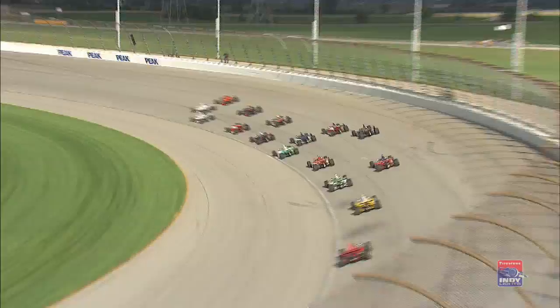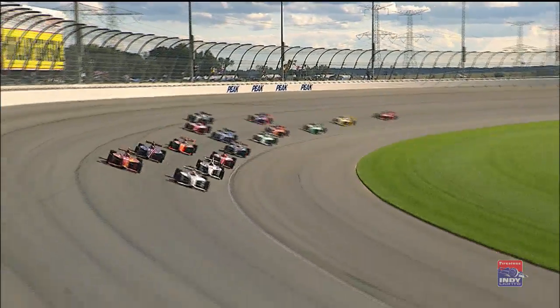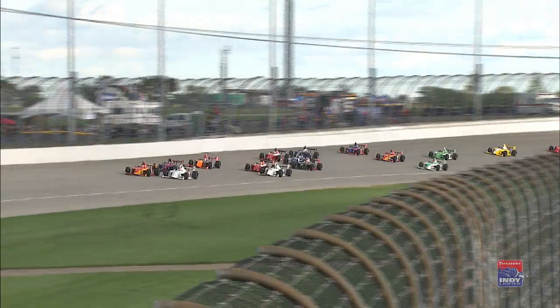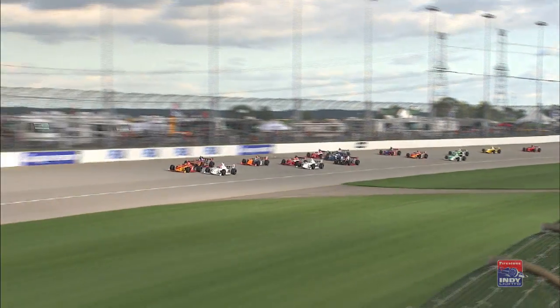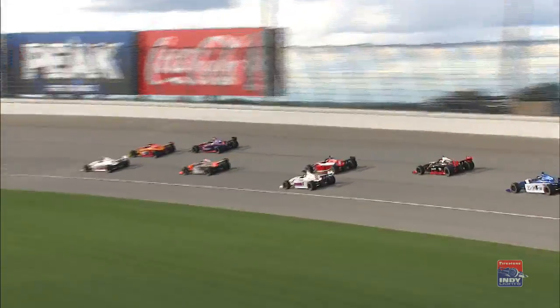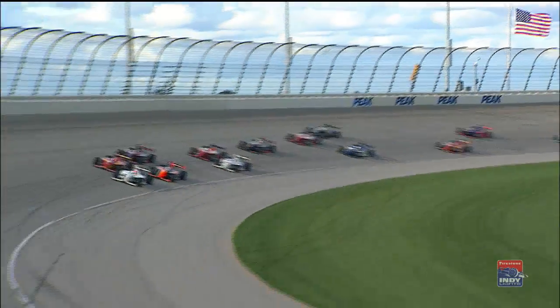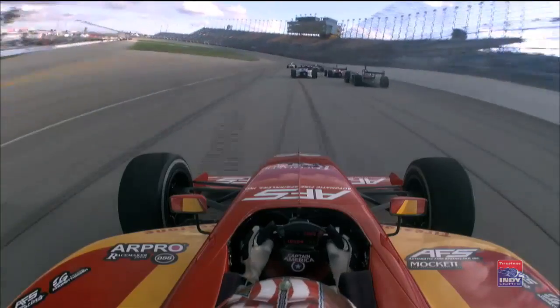Oh, 3 wide. Yeah, he's lifted. Wagner lifted in turn 1, and the guys just blew right by. So Brandon Wagner gives up a couple of positions just like that, Ari, and we talked early on about how quickly things can change here. We may see more passes in 1 lap here than we saw in the entire race at Sonoma. Yeah, look at these guys dice, and I'm telling you, if you're the pole sitter, flat into 1, no matter what, you got to do it. The car will hold if you have a good car.